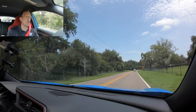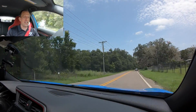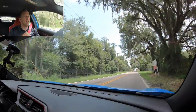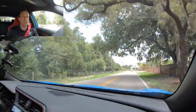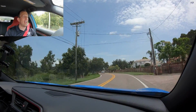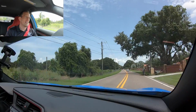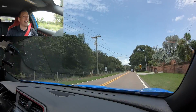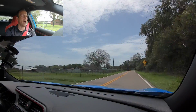Unbelievable. So smooth, so slick, just really allows you to be confident. I wish the gear indicator on the dash was a little bit larger, but it's nice that the bright LED lights when you're in Plus R mode flash to let you know it's time to shift. But wow, what a great experience in this Type R. It makes me want one, to be honest with you. That's how good of an experience it is, especially for a front-wheel drive car. Unbelievable. On throttle.